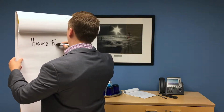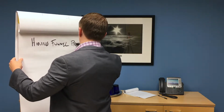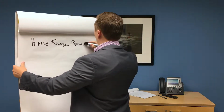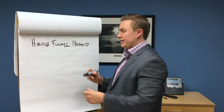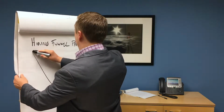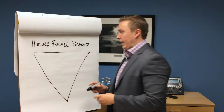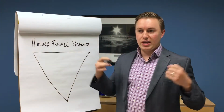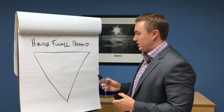Let me just put this up here. It's what I refer to as the hiring funnel pyramid. This is an upside down pyramid, and this is the way that it works. I'm going to try to draw a nice accurate pyramid here. Just getting this in front of you and seeing this is going to give you a great idea of how this works and what you're getting yourself into.